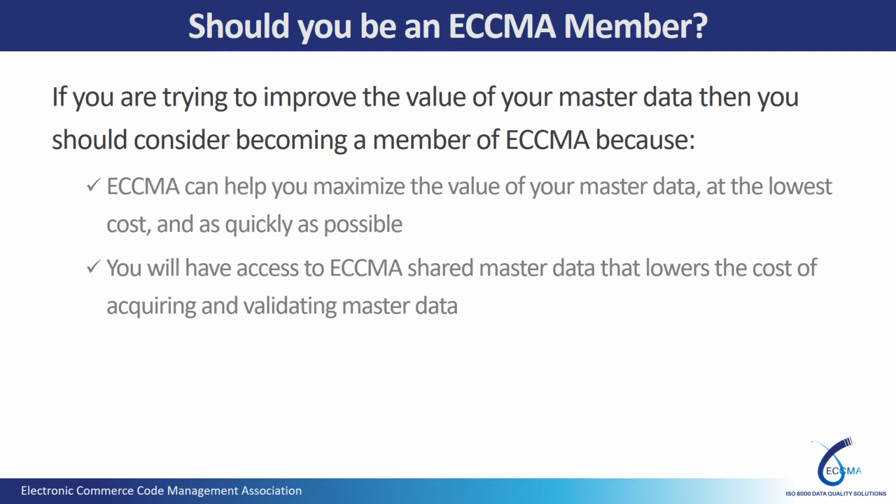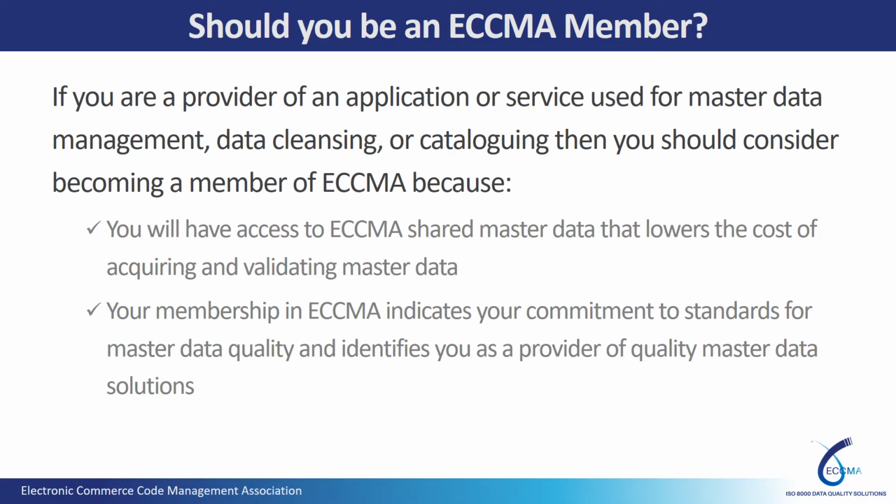And again, you're not in this work alone. You can benefit by the work that's being done by other members of ECCMA, and that's going to help you lower the cost. Now, if you're a provider of an application or service used for master data management, data cleansing, or cataloging, then you should also consider becoming a member of ECCMA. Well, why? Well, for the same reason, pretty much.